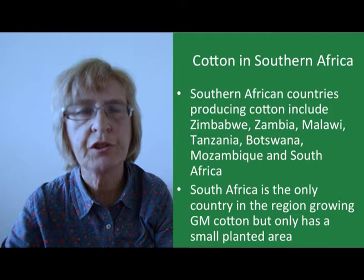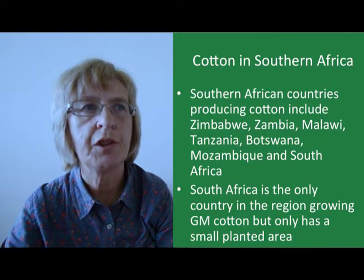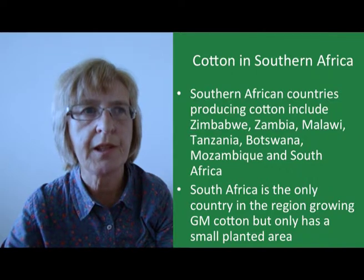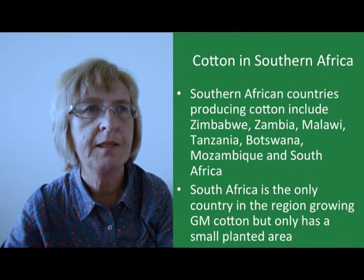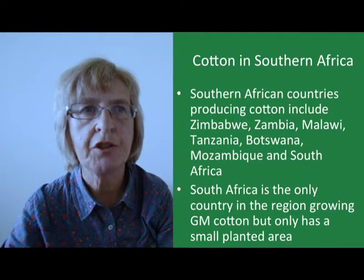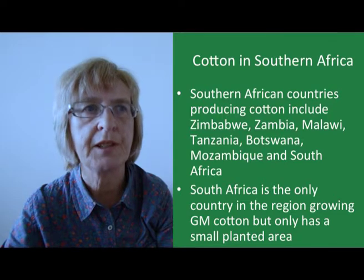So how important is cotton in southern Africa? Well, the biggest producers in the world are China, India, Brazil and the United States. But nevertheless, quite a number of countries in the southern African region do grow some cotton. These include Zimbabwe, Zambia, Malawi, Tanzania, Botswana, Mozambique and South Africa. South Africa is the only country in the region growing GM cotton, though the cotton crop represents a small area of planting, around 8,000 hectares.